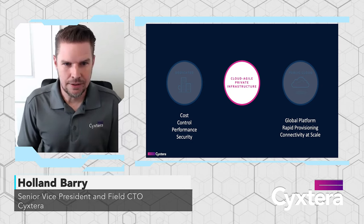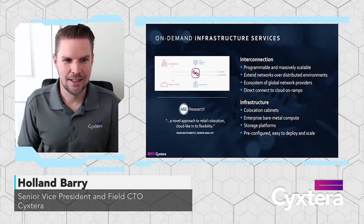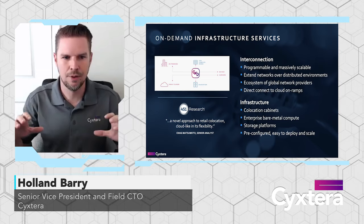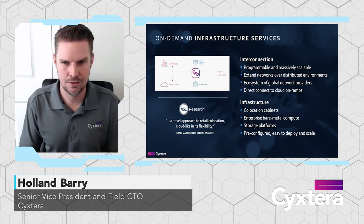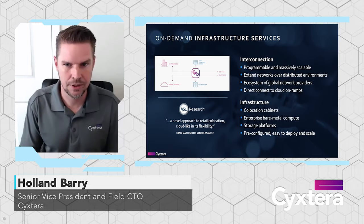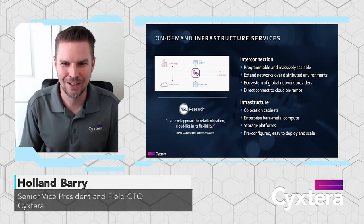So to deliver on this vision, Cyxtera has built an exchange experience that delivers on that on-demand private infrastructure promise. Powered foundationally by a software programmable network, we give you access to a large ecosystem of global network providers, cloud on-ramps, SD-WAN providers, SDN providers, and we also allow you to make connections nearly instantaneously within our facilities. Building on top of that interconnection foundation are a number of infrastructure options. This can be everything from traditional colocation cabinets, all the way up to a new suite of services that we're offering, including our enterprise bare metal compute offering. We also have a rich ecosystem of partners that are sitting on this exchange, including storage partners, security partners, etc. Good to note here that our bare metal infrastructure is powered by Hewlett-Packard Enterprise and Nutanix.